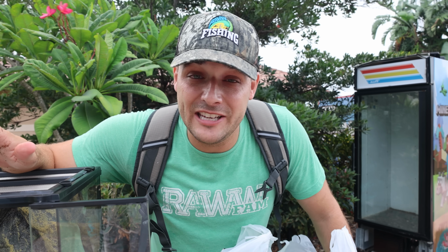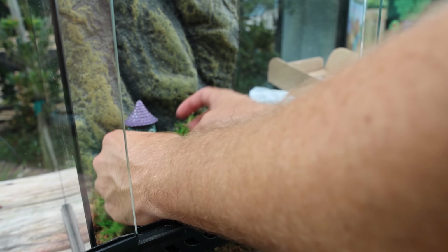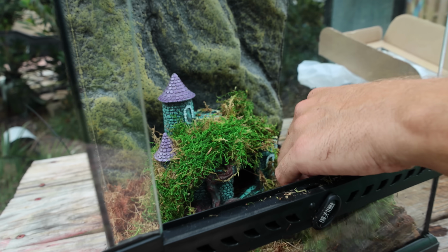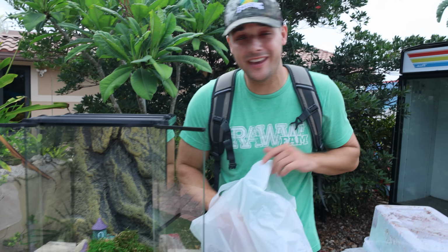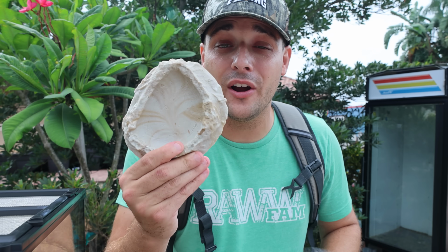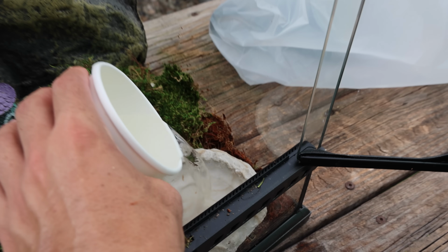But Raw fam, we're not done yet because this enclosure still needs a couple things. So I reached back in my bag and I pulled out some artificial moss that would make this entire enclosure really come together. And our finishing touch for the enclosure is what every living animal needs, and that would be water, guys. Look, this is gonna go perfect right in there. So we added our water bowl right into the enclosure. And of course we poured some water in.